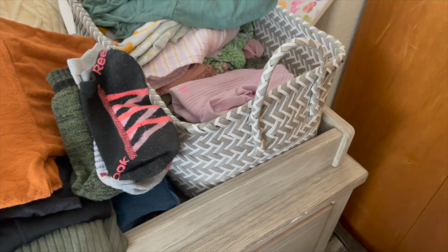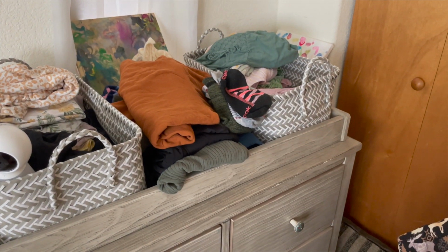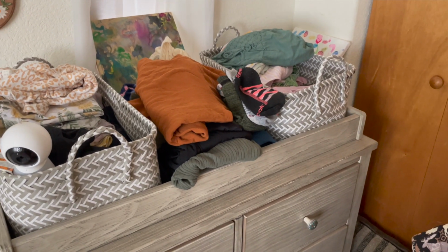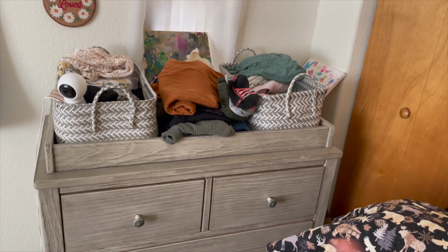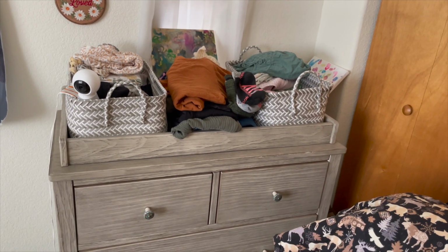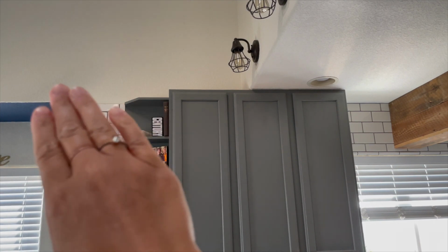Another one are these baskets right here. They're from Target. Again, wait for them to go on sale. I feel like that's an obvious one, but these baskets can be put on top of your refrigerator. Back in the day when we had cats, I know cats can be super tricky to work with as well because they have their own little masterminds. I would definitely put something heavier in there, so this can't be knocked off the refrigerator. Maybe you have some storage above your shelving in your kitchen. That's an option as well. So I will say for us up there, we only have that portion of storage.